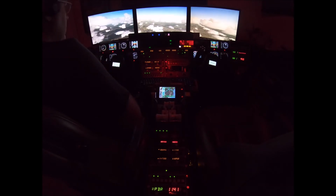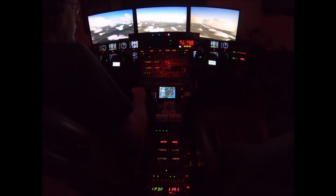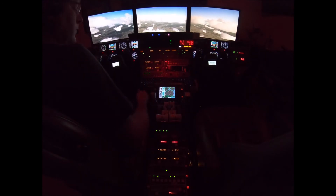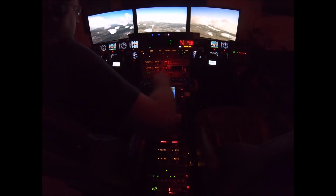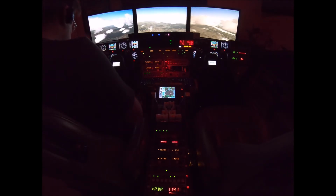1 Sierra Charlie, cross Jingle at and maintain 8,000, Miami altimeter 29.89. Cross Jingle at 8,000, 1 Sierra Charlie. How far ahead is Jingle? 32 miles. What is Fort Lauderdale's ATIS? That's what I need.